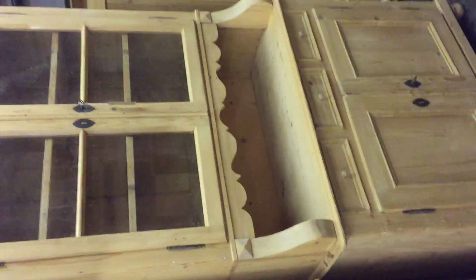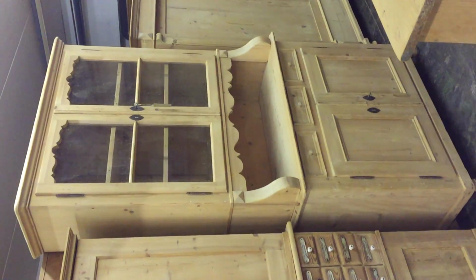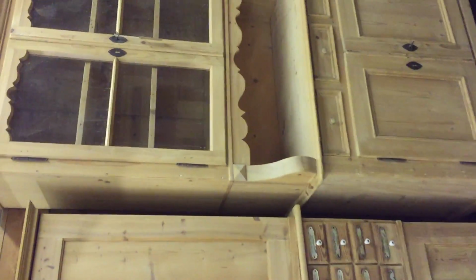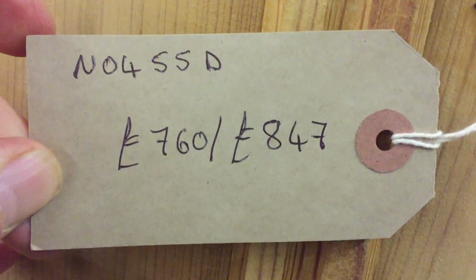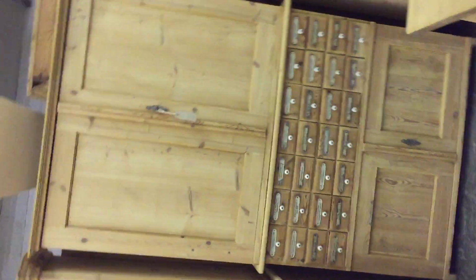Then next to that is a large old dresser. I think that's probably French. Oh, did I show you the label? Sorry, I didn't show you the label on the last one. This is the pharmacy or vet's thing. These are the dimensions, sorry. There we go, that's for that one.